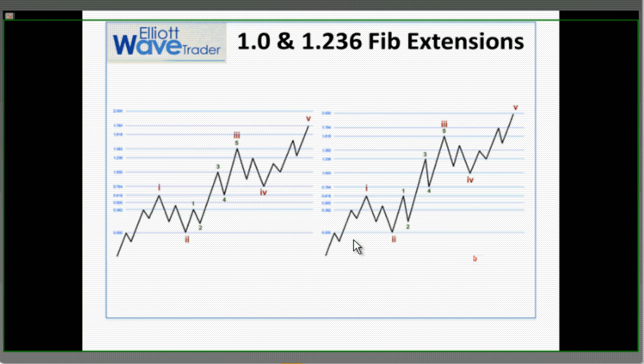Now, as waves 1 and 2 within Roman numeral wave 3 complete, you then move your stop up just below wave 2 of Roman numeral wave 3. As wave 3 of Roman numeral wave 3 proceeds to the 1.236 extension, as you see on the right chart, you would then move your stops up just under the 0.618 extension. And as wave 5 of Roman numeral wave 3 moves towards the 1.618 extension, you should most likely take your profit, or at a minimum, move your stop up just below the 1.0 extension.